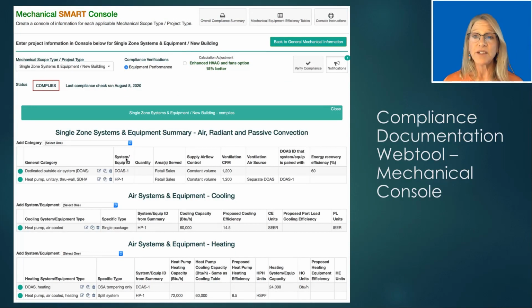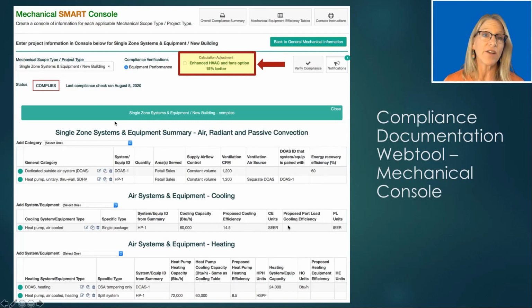So the WSEC commercial web tool addresses the HVAC equipment efficiency credit. Note that prior to applying the enhanced HVAC equipment efficiency credit, in this sample project here, all equipment complies with the minimum efficiency requirement as it's noted here. If the designer wishes to check to see if their project meets the enhanced HVAC equipment efficiency credit, they can turn it on and off here.